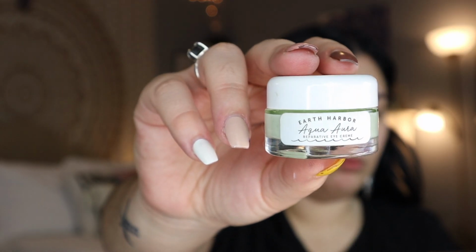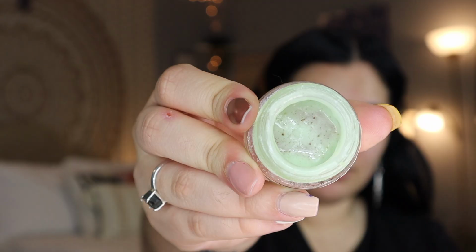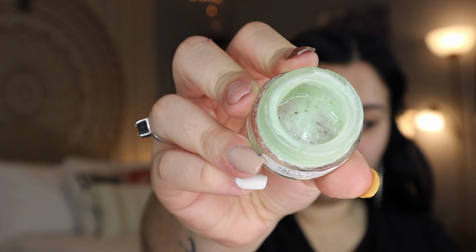Now some eye cream, because these ojos get kind of dry. So I need to make sure that every day and every night I put some moisturizer underneath my eyes. For that, I'm using my Earth Harbor Reparative Eye Cream. And I just absolutely love the color of this. Oh no, pretty soon I'm gonna run out. It's sad when I like a product and then it just goes bye-bye.